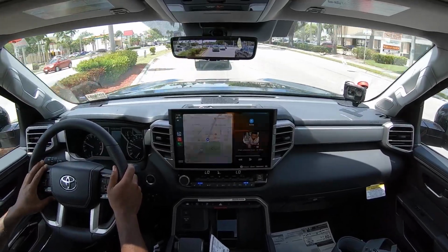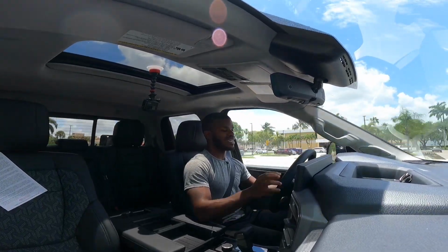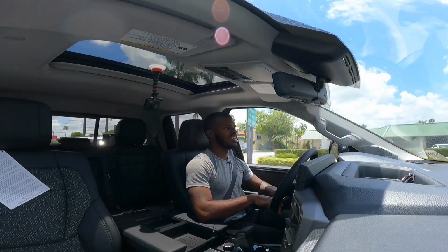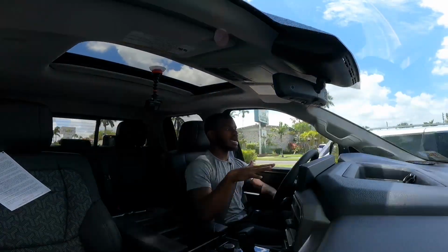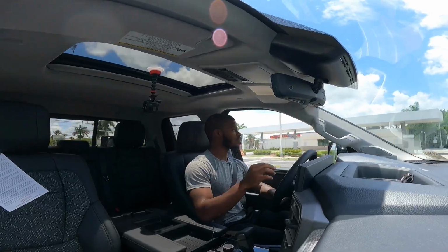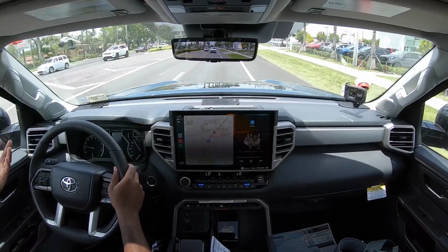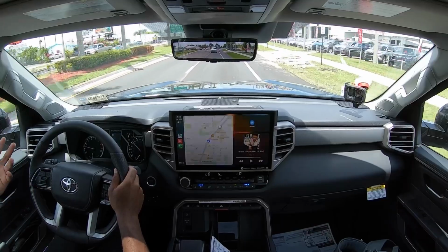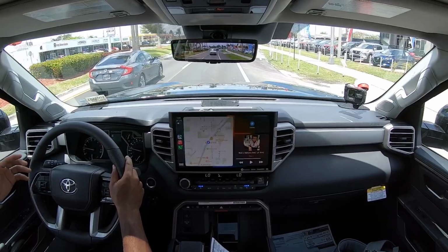And these mirrors here are very large. I can see very well out of these mirrors here. And this power delivery, I just love this V6. The twin turbo V6 is a really good powertrain. So there's no more 5.7 liter V8. As you guys know, Toyota is going completely hybrid, and completely electric with some of their newer models. With this being the twin turbo V6, that's letting you know Toyota is basically taking fuel efficiency and different things very seriously.